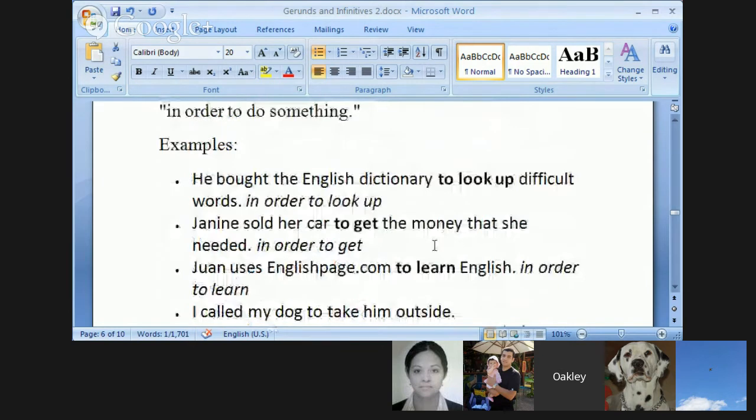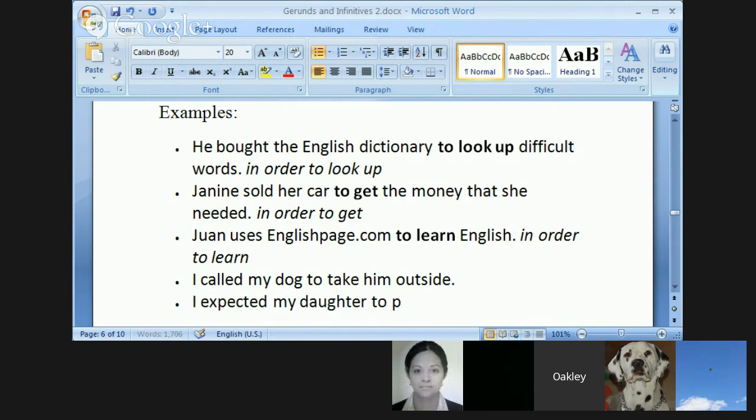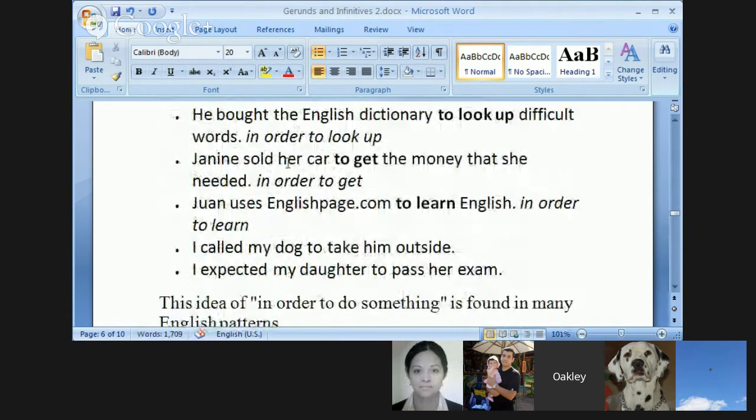Great. Number 17. I expected my daughter to pass her exam. Very nice. A couple of related sentences. Notice how that works. One with the expectation, the more abstract, not something you can actually touch. And then my daughter. That worked out very well. Definitely making my point for me.